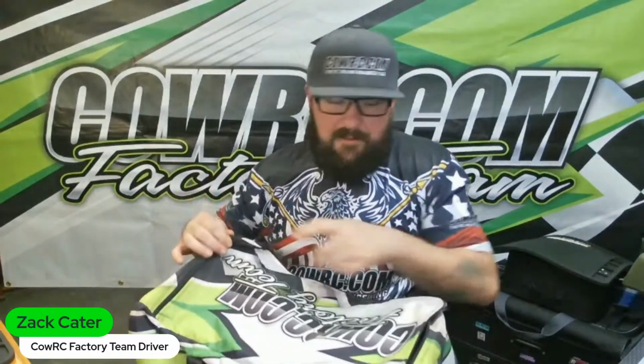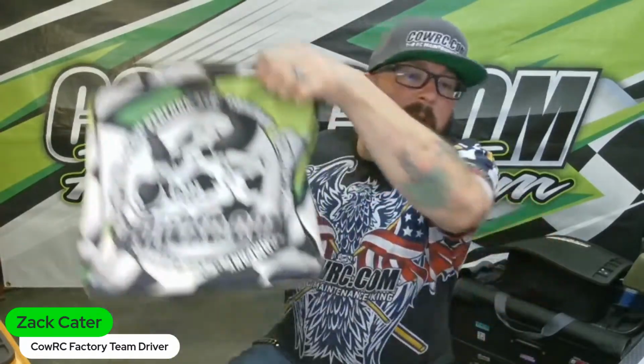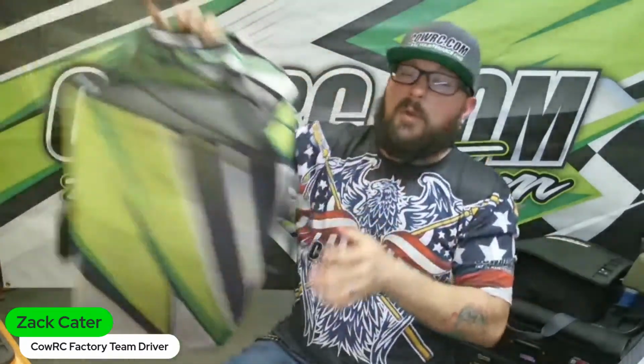And now that this thing's not so heavy, I can give you guys a better look at it. The zippers are really nice quality. I have never had issues with the zippers sticking, binding, or anything. But there you go, just a nice, beautiful CowRC duffel bag. And again, keep in mind, this is the factory team edition. These were prize giveaways for the factory team, so this particular theme is not available in the bags, but all the regular CowRC themes are available. And again, the incredible graphics all the way around the bag, and this nice big full-size mesh pocket.